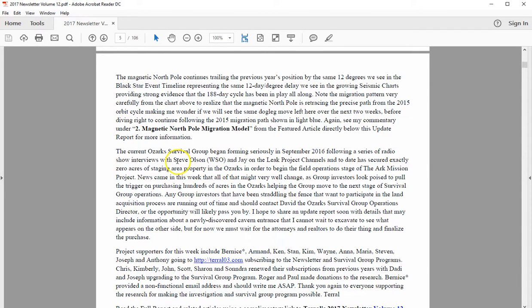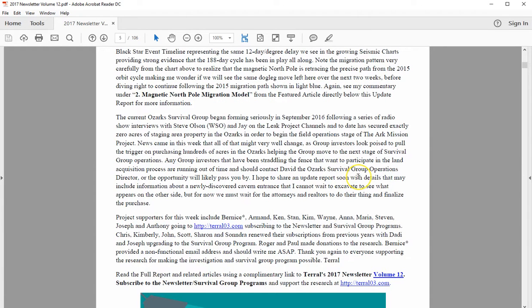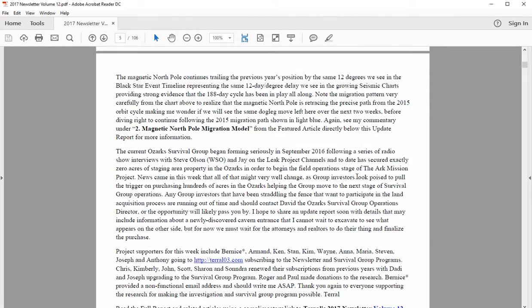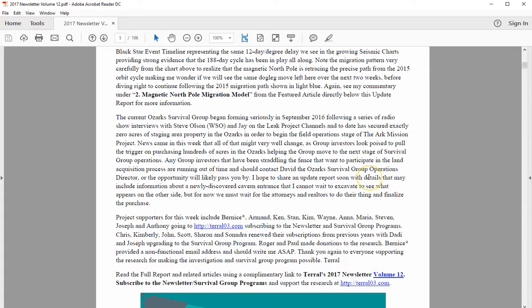It was shortly after the Steve Olson interviews and the leak project interviews that this got serious with this current group that's coming together right now. And the numbers are, if you include people that have decided they want to do something else, about 200 people, representing hundreds of families. These are just the group leaders for each family. Lots of people in this program. It has a really good chance of success.